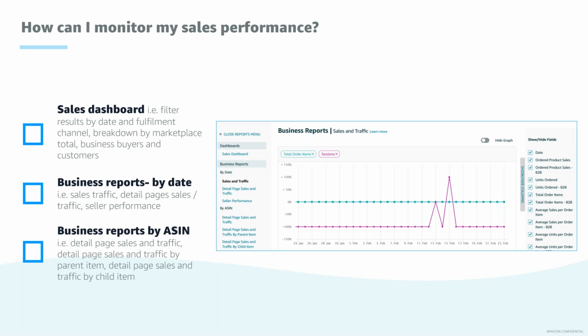You might want to look at the business reports by ASIN if you want more detailed page sales and traffic information, detailed page sales and traffic by parent item, or detailed page sales and traffic by child item. This is also a great way to identify your top performing ASINs. You can find business reports under the Reports tab in your Seller Central account.